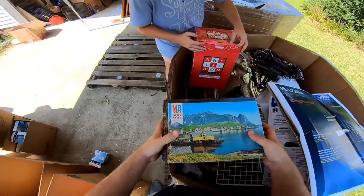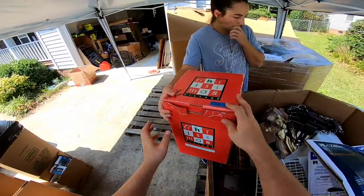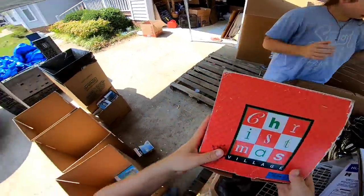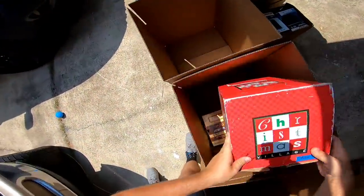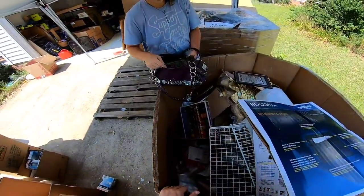Here's a couple puzzles. I'm not going to count the pieces. Just going to throw them in. I had a Christmas pile and then it got out of hand. So now we're just gonna have a Christmas storage unit. Bag. That's cute. Cute bag.